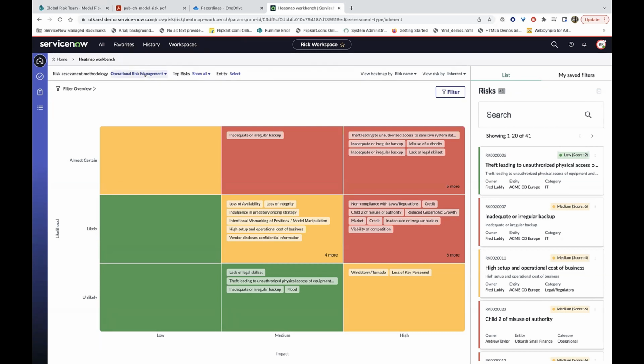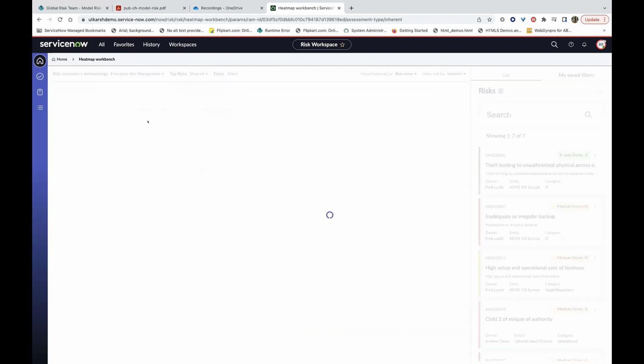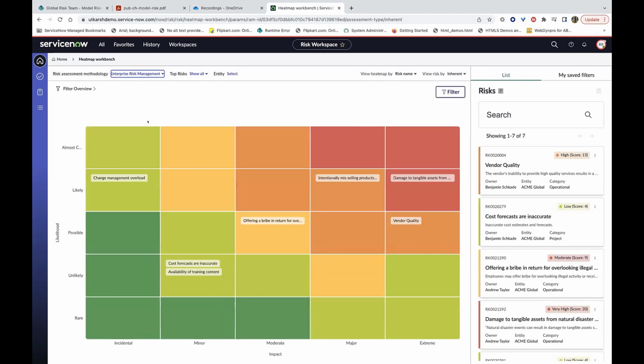So the first filter allows you to switch your methodologies across to say, okay, if I want to look at data from an operational risk perspective or enterprise perspective, I can simply use this filter and change my viewpoint here, right?